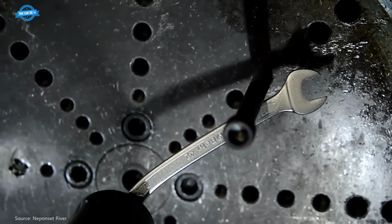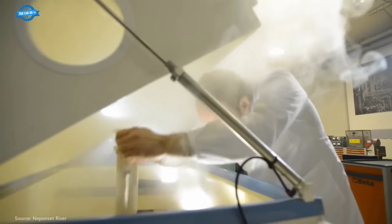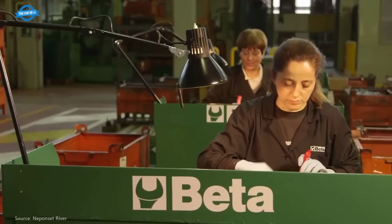After undergoing 10 rigorous checks and a total of 24 processing phases, the Beta Tools combination wrench is finally packaged and stocked, ready for worldwide distribution.